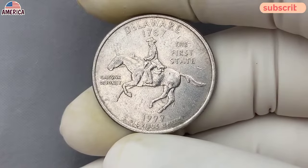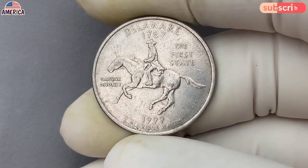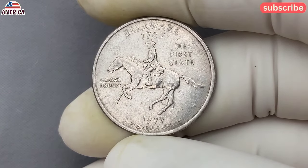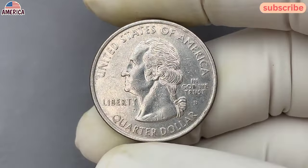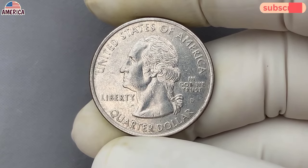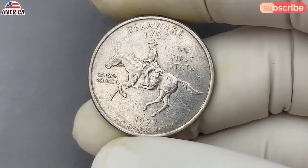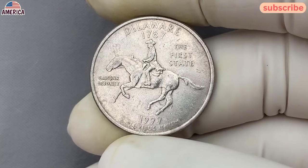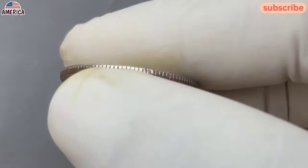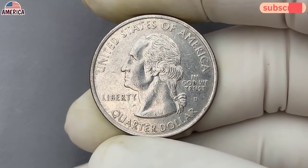Especially, we're diving deep into the fascinating world of the United States quarter coin from Delaware, minted in 1999. This particular coin is not just another state quarter, it holds a unique place in numismatic history and has captured the attention of collectors worldwide. If you think a quarter is just a small piece of metal, think again. The 1999 Delaware Quarter has features and rare mint errors that can turn it into a highly valuable treasure. So, listen carefully and get ready to discover why this coin is in such high demand and how it can bring excitement and value to your collection.